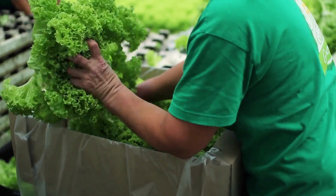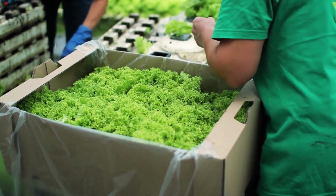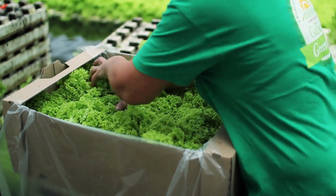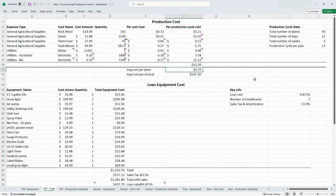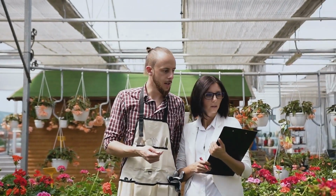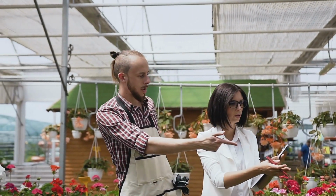Building a hydroponic business involves strategic financial planning. We've broken down the production costs, covering essentials like rock wool, seeds, plant food, and other general supplies, ensuring efficiency in our operations. The average cost per plant is different depending on the system you choose. I provided examples for each system. Investing in the equipment is a pivotal step. From bins and grow lights to air pumps and more, our calculated approach involves a total investment including sales tax and interest. These numbers could change based on a number of factors, but serve as a starting point for you. Your mentor can help you hone in your numbers.